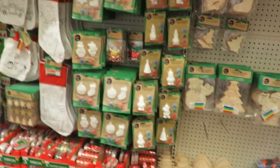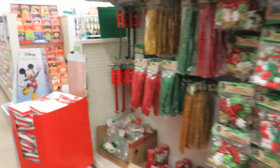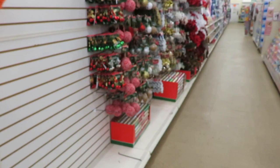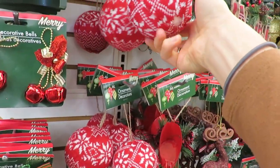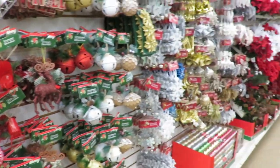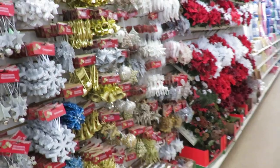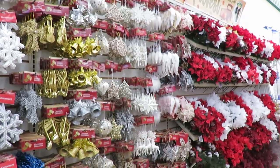Checking out the good old Dollar Tree. I have to get a few things here. And they already have Christmas stuff out. Oh my goodness. Like Christmas crafts and stuff. And then behind me, Halloween. So what is that? That's crazy. Christmas ornaments. Oh my goodness, those are cute. Okay, I might be buying some Christmas ornaments today.